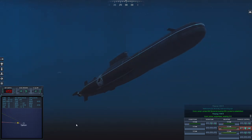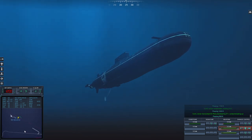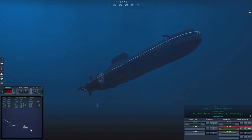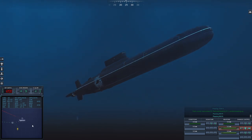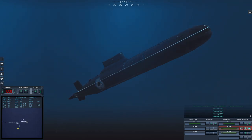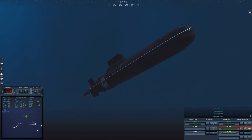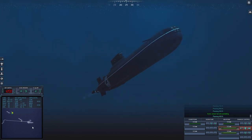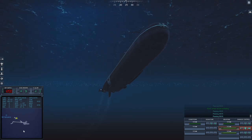Passing 1,100 feet. Passing 1,000 feet. Passing 900 feet. Passing 800 feet. Passing 600 feet. Oh, shit. Con, sonar, we are cavitating. Passing 300 feet. Passing 200 feet.